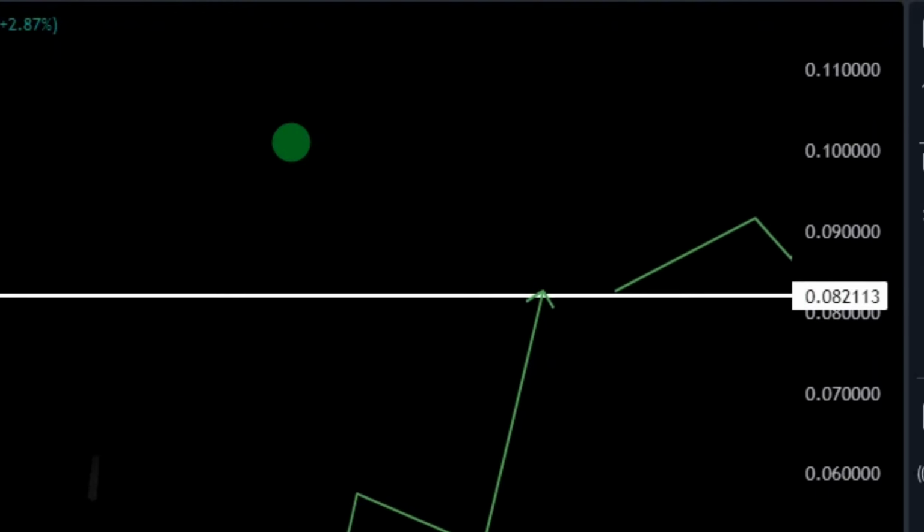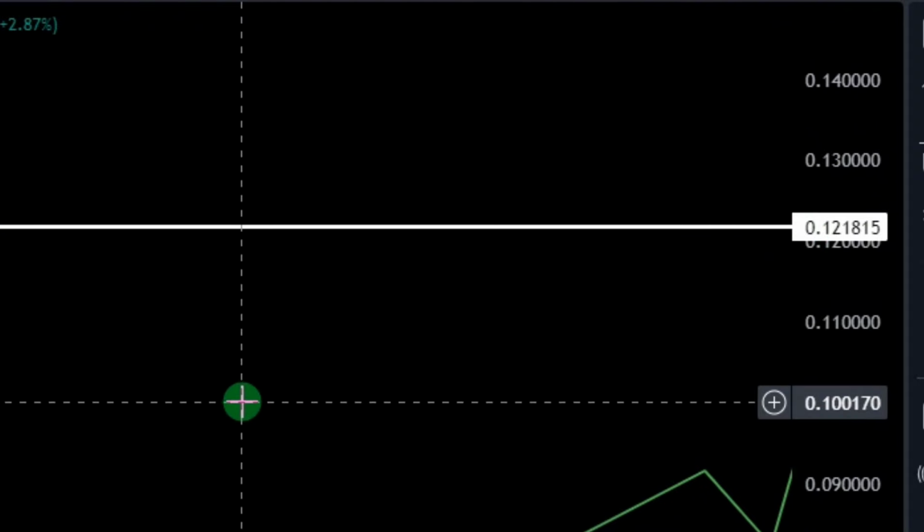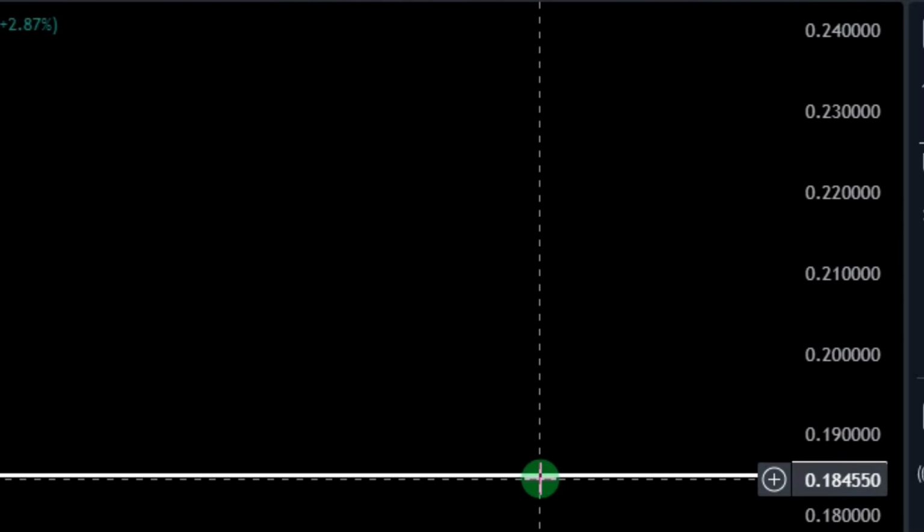You understand? The second price target is likely to be around 12 cents, which is when most of us will be heading towards the millionaire zone in Jasmy holdings. And the other price target is around 18 cents. Why? We have a lot of price targets to the upside, you understand? By the time Jasmy is able to conquer 18 cents, moving to 27 cents won't be difficult at all.